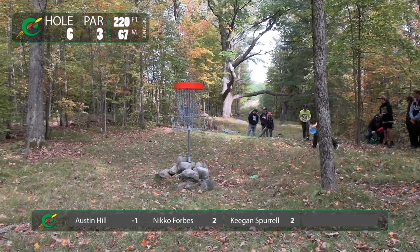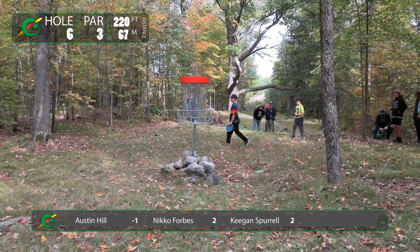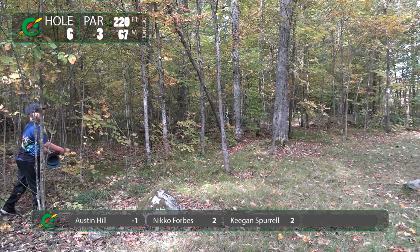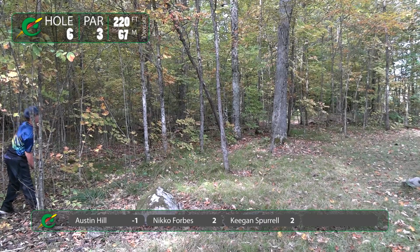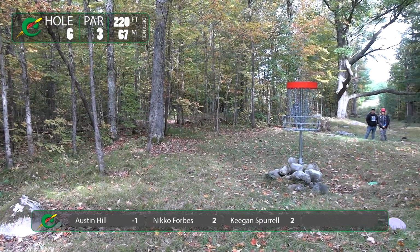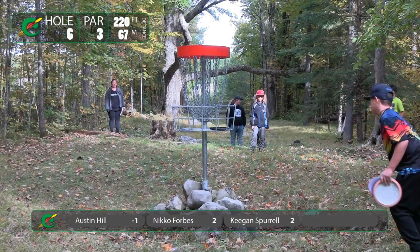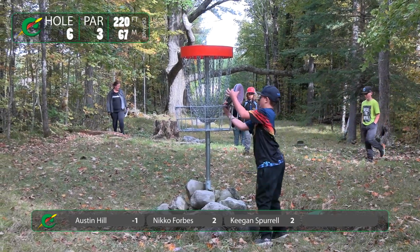Keegan up to the green, and now we're about to see Austin's second shot. A little bit of trouble around him, but looks like he has a clear line to the green. Birdie chance off the band. Excellent try. He'll come away with par. There's his par. And you have yet to finish up, Nico.